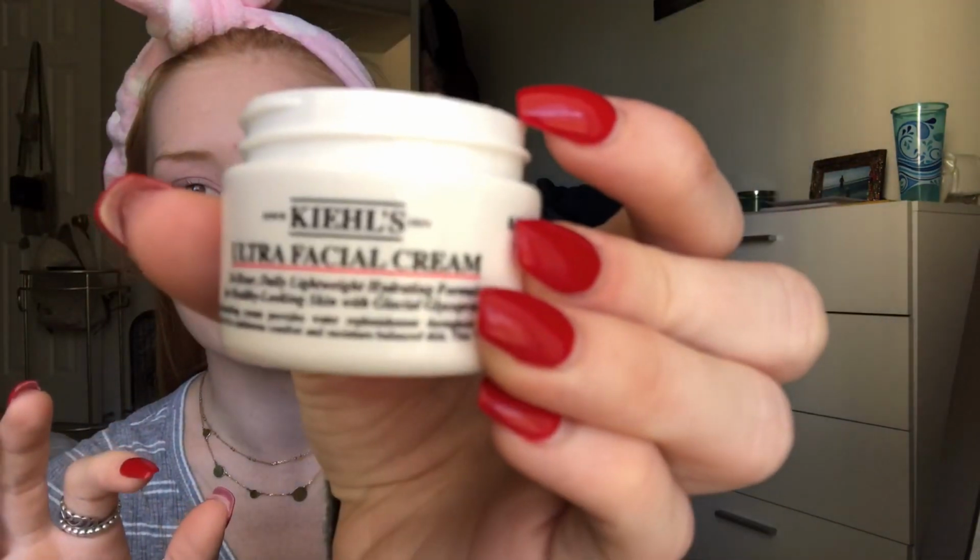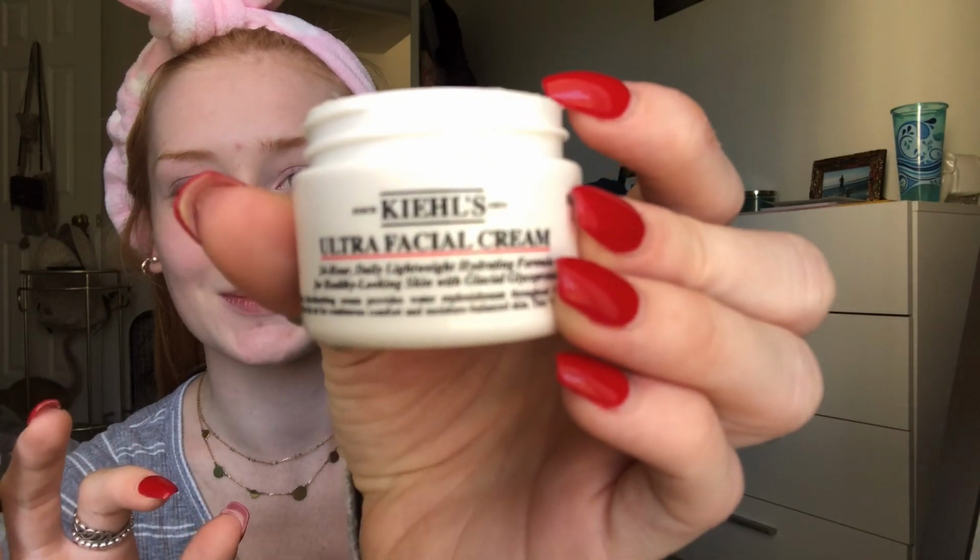I'm just about to put on some moisturizer real quick. It's this Ultra facial cream from Kiehl's. And I'm just gonna do a natural, simple, glowy makeup look. This is kind of what I did yesterday, but I didn't have time to record, and it was nighttime anyway. Oh my gosh, this thing is so cute. I'm obsessed. I have the Smashbox primer. I'm just gonna put that on real quick.